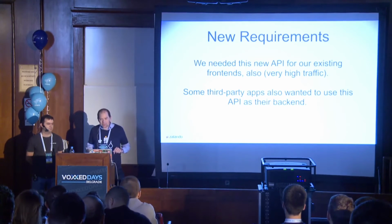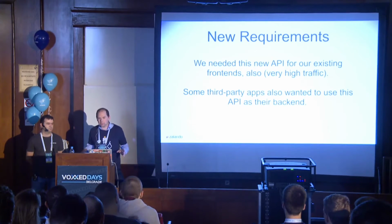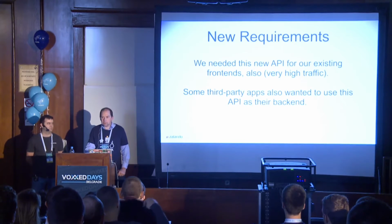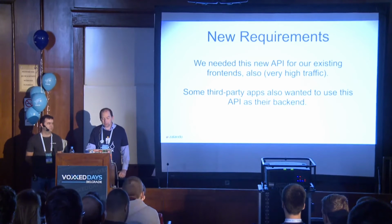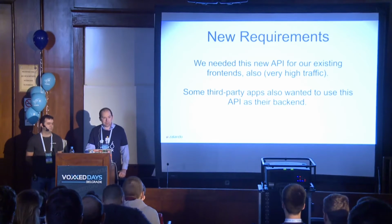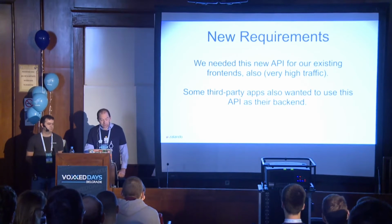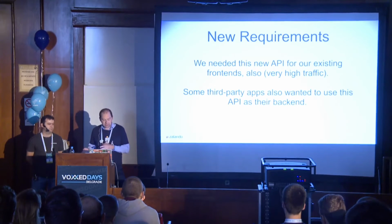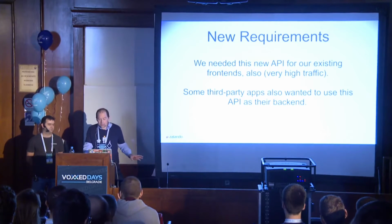The problem here is that we have extremely high traffic, and so that would mean we need to scale this to a completely different level. And also, what we were starting to do was to set up contracts with third-party companies who actually want to build applications based on our catalog. So we also want to provide our catalog data to those who want to build their own applications on it. That's a third use case, which is, again, completely different.